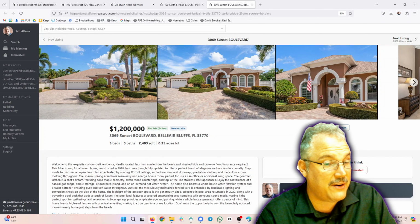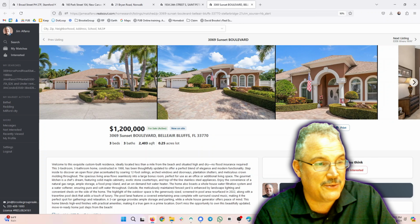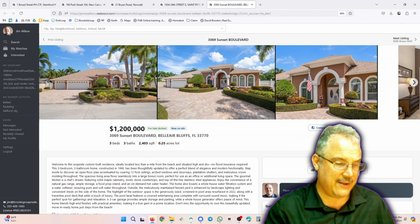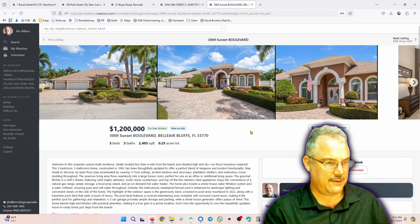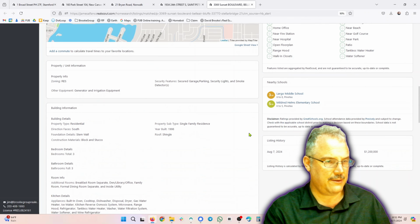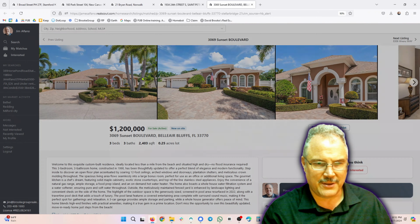3069 Sunset Boulevard in Belleair Bluffs. 3 beds, 3 baths, 2,400 square feet on a quarter of an acre. This is an absolutely beautiful home. Let's dive into it here. I'm going to scroll down. And let's take a look at the pictures of this beauty.